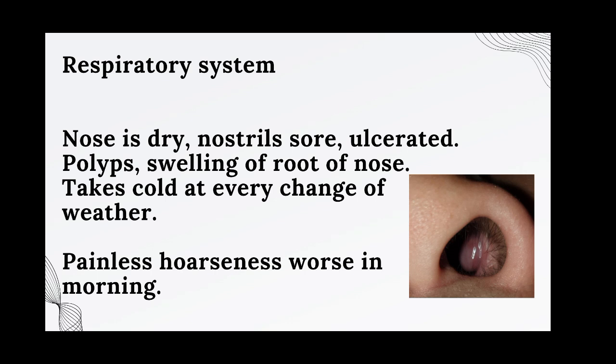Coming to respiratory system. Nose is dry, nostrils sore, ulcerated, polyps. In children who are disposed to grow fat, if you see polyps, you can prescribe Calcarea. There will be swelling of the root of the nose. Takes cold at every change of the weather. Painless hoarseness, worse in the morning.